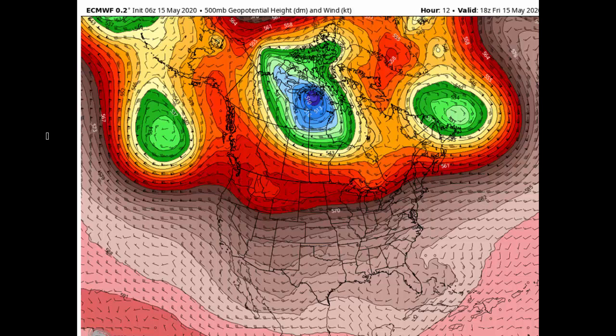This is today's pattern. These are the upper level winds. You can see these, what we call wind barbs. The upper level winds are directing Pacific energy and moisture into the region. That little dip I just drew right here is a little area of low pressure coming out of Idaho. It'll be moving across Colorado, Wyoming, and Nebraska today.